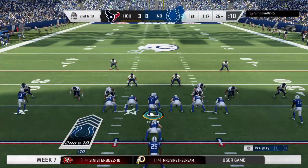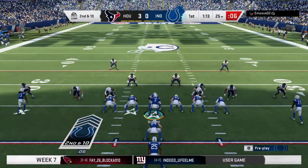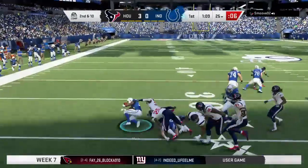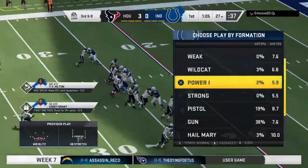Whip. Watch the whip. Check. Check 3. Check 9. This is Marlon Mack, 3rd-year running back. And he's upended after a gain of 2 out to the 27.